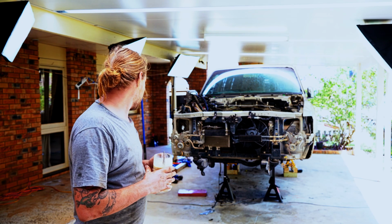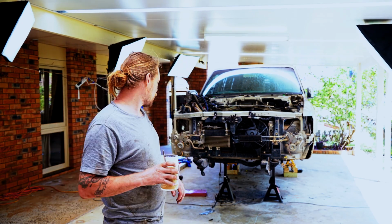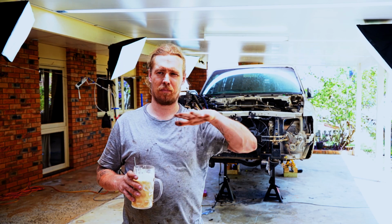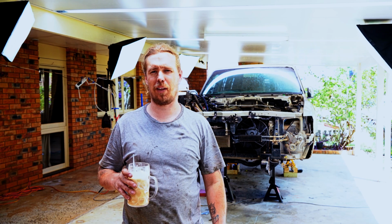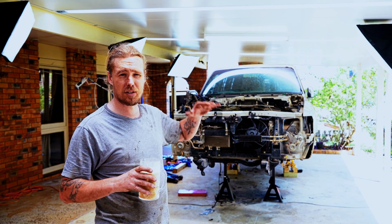We are almost done underneath the car now, and I think I'm going to drop this chassis. So I've got a bit of a plan on how I'm going to move around the chassis stands to try and keep everything without falling over. I'm going to finish my iced coffee, have a look at a few more things. I think I've got everything disconnected from the body.